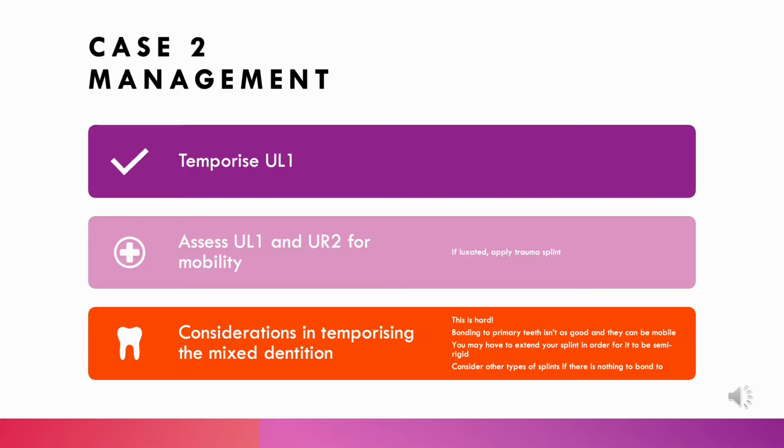And then to the management of this case. If possible, you should temporize the upper left one, as that'll be kind of sore and sensitive. Again, on a hospital trolley in A&E, it's not going to be achievable to get them a beautiful class 4 restoration, but to cover it over so that they don't have any sensitivity or discomfort is reasonable. You should assess the upper left 1 and upper right 2 teeth for mobility. And if they are luxated, you should apply a trauma splint.